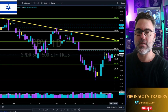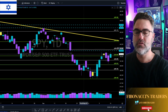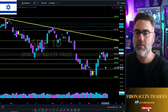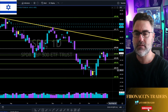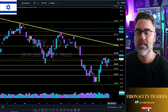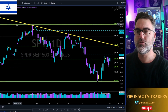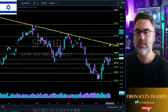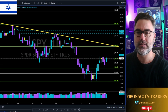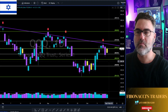SPY, sideways move, tried to close this gap once again, failed to do so. 434 needs to hold, otherwise we will see 432. Below 432 we are heading straight to the 425. Let's see how market will react. We have Tesla, banks, Netflix coming up this week. Good reaction, and we will see this yellow trend line getting retested once again as resistance. Stay tuned, we are entering the full volatility of October.